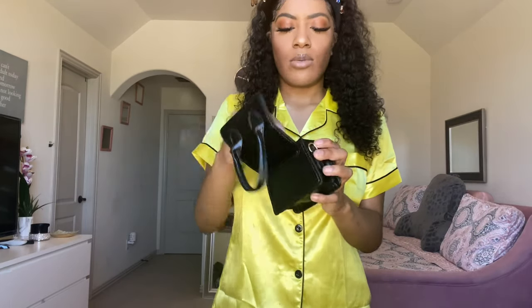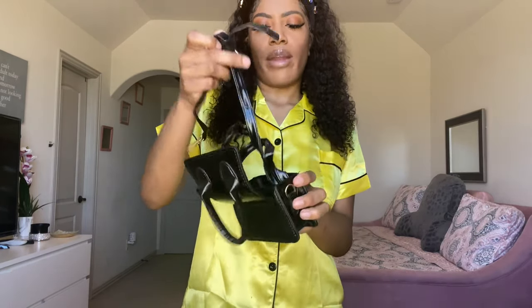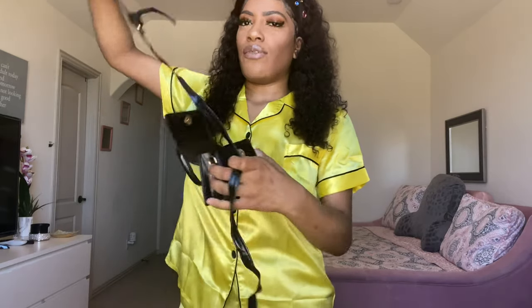It's kind of weird because it only has one strap. So when you're holding it, it just wants to go forward. I don't know, I thought that was weird. But I still feel like this would be a cute little picture. It also comes with a strap. I don't know if I would wear the strap that's in hand, but this is the strap. Oh, it's cute like that too. Okay, I see Shein, I see what you're doing.